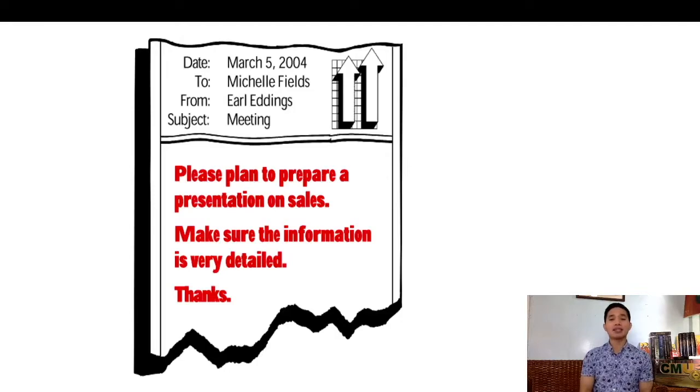Another one here is, make sure the information is very detailed. What do you mean by very detailed? Another one here is it doesn't mention when the meeting is and where the meeting will occur. And those are a few of the pitfalls of this particular example. And how can we improve this one?